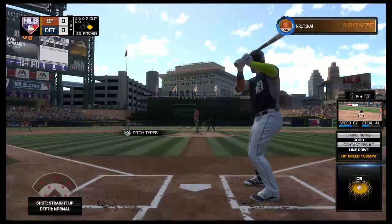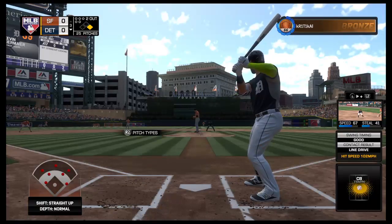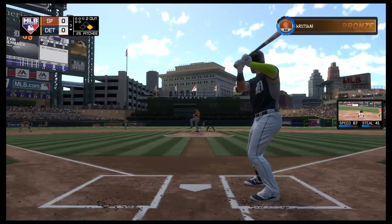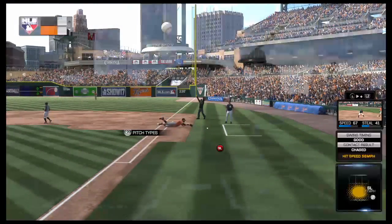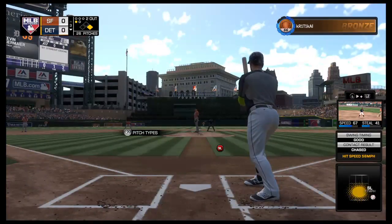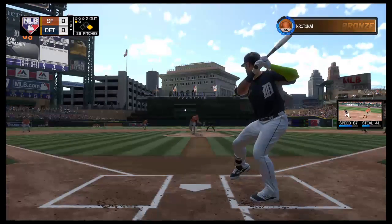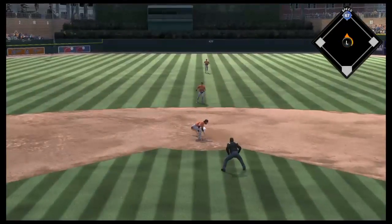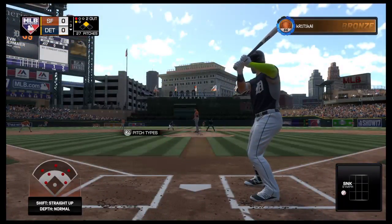Digging in to try it again, Kevin Kiermaier. He got called out on strikes his last time through. First pitch of the at-bat. Chopped down the first baseline, but it's a foul ball, says the first base umpire. The 0-1 delivery. Pitch outside, the throw. And it's far too late as he steals second with ease.